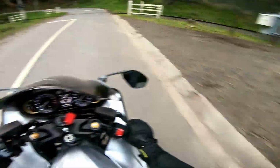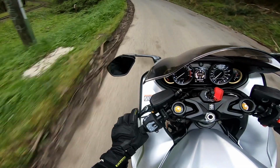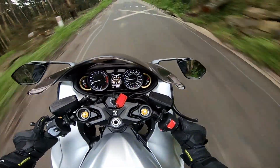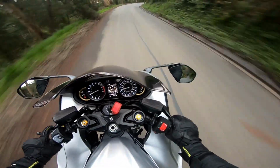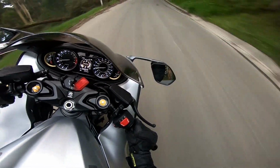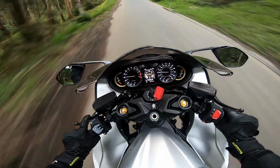What a beautiful part of the world, eh? Only happened upon this road. There's water in sections and leaves and stuff like that. Not exactly the Hayabusa's natural territory.